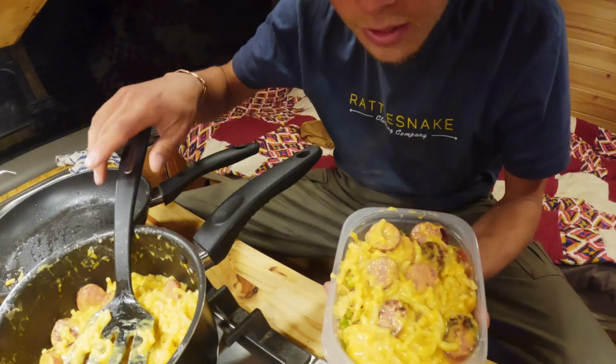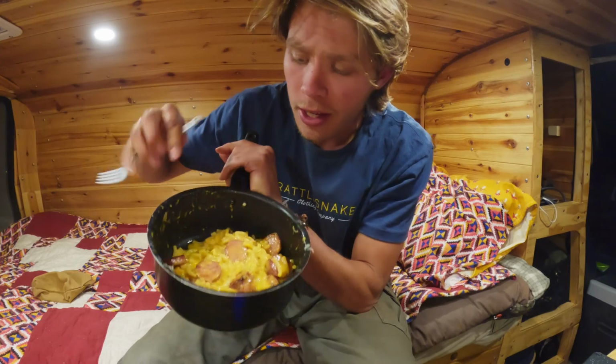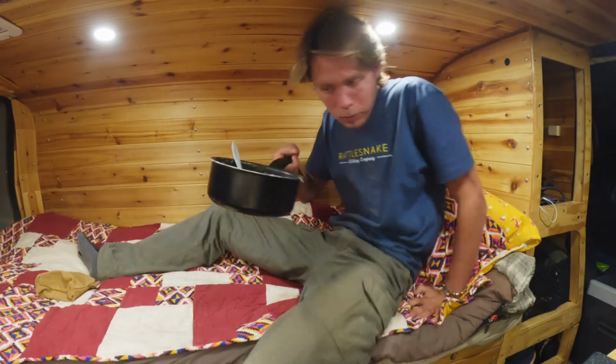Step, whatever the heck this is, I forget, pack dinner for tomorrow. And last, but certainly not least, enjoy. That looks so good, man. It's probably not that healthy for me, but it's easy to make, and that's what matters, especially in this cooking setting.